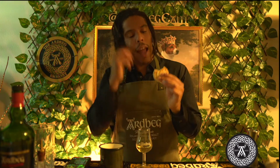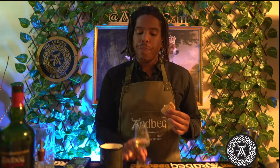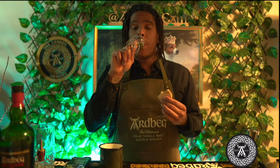Let's go ahead and actually try the butter cookie this time as well. Again, there's that lipid quality from all that butter that's used in the shortbread round. Great job of pairing these two things together through one single ingredient, which is just butter.